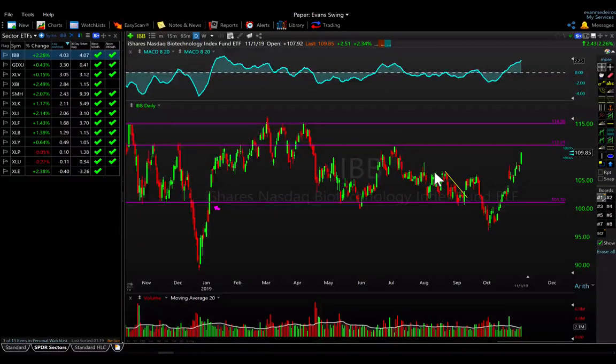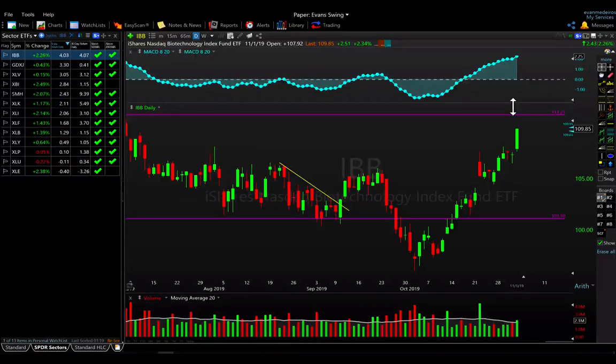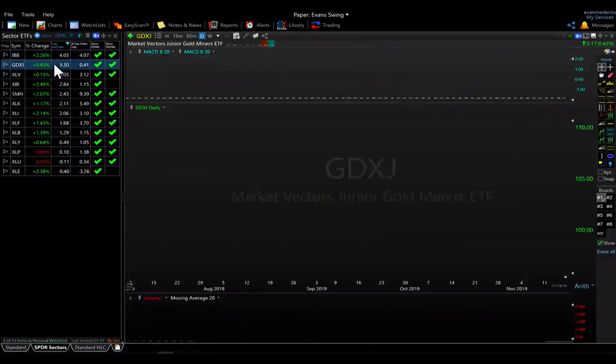We topped out here in June. So it does look like perhaps a retest of that 111 area, approximately that zone. It is stretched here in the short term, but MACD continues to make new highs. The momentum's there. The trend is there. So a good little squeeze going in biotech.